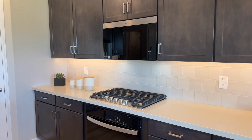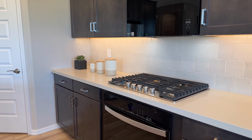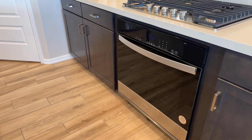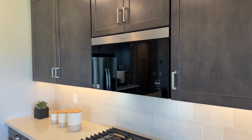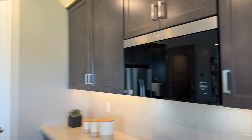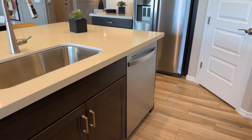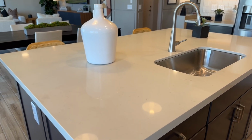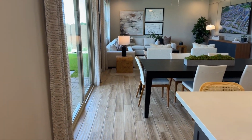So this kitchen is a little bit more standard, but not completely standard, because it doesn't have a slide-in stove and cooktop. It's got an oven here and a separate drop-in cooktop, and then you got the microwave up here above, and you got your dishwasher over there. Good size island.